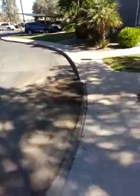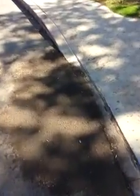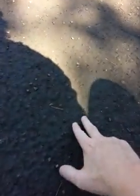This is the area of the slime. There's a little dust down here. Let's see if we can get a better view of it. There's a little dust down here, and it's a little bit wet, but this is dirt. That's just a little dirt in the street and a little bit wet.